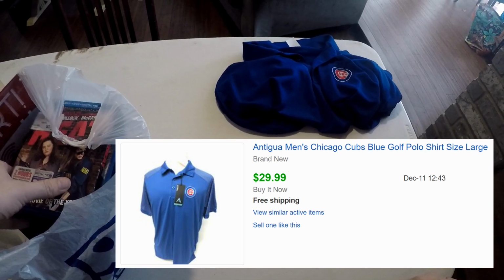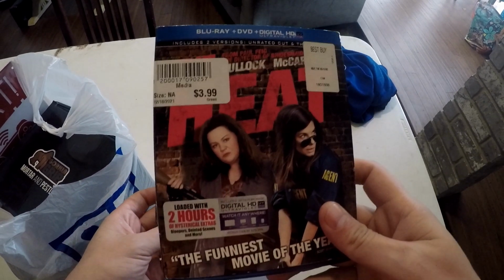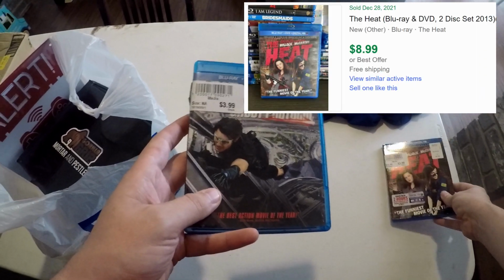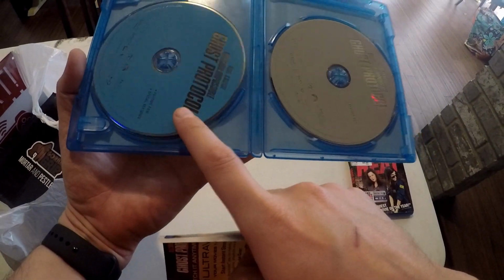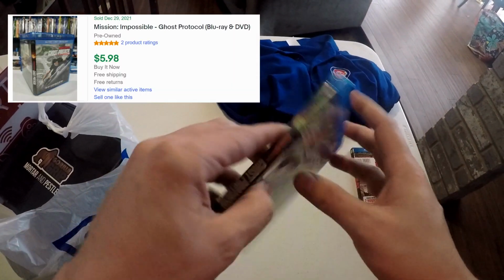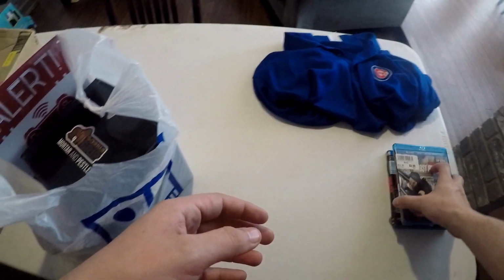The other thing that you saw in that awesome animation is the two Blu-ray and DVD digital copies. So one is Sandra Bullock and Melissa McCarthy, The Heat, and it has both the DVD and Blu-ray in there, and then the other one is Ghost Protocol, Mission Impossible, and again it has both the DVD and the Blu-ray copy. So I went ahead and got these since they were the 2-packs. They were also the green tag, which was 50% off today. So it was $3.99, but really they only ended up being $2 each, so $4 on those.